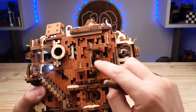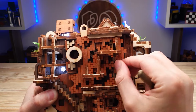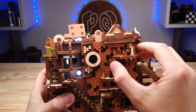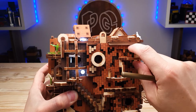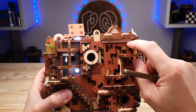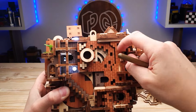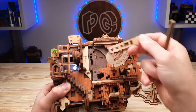Actually, when I was building the puzzle, I broke this slider twice and I had to glue it a lot, but it seems working now. Actually, the entire building was quite a challenge. I think more challenging than solving the puzzle. Okay, this goes here, and this one is solved, and I can remove this tool.